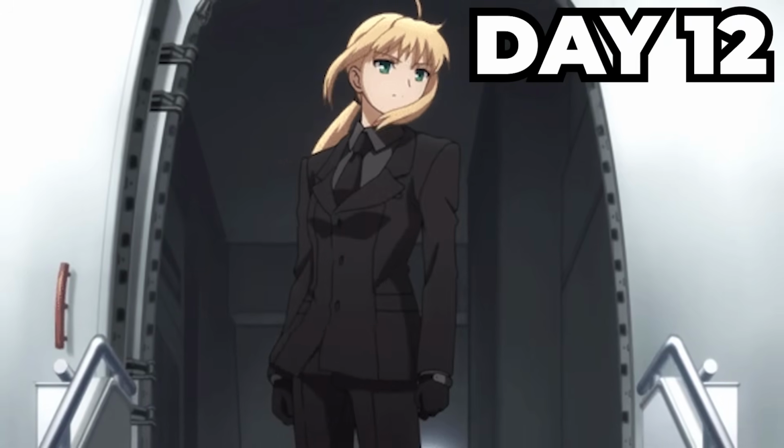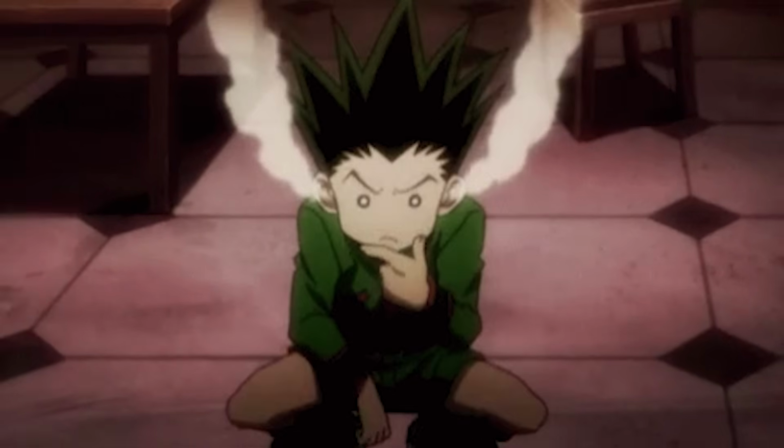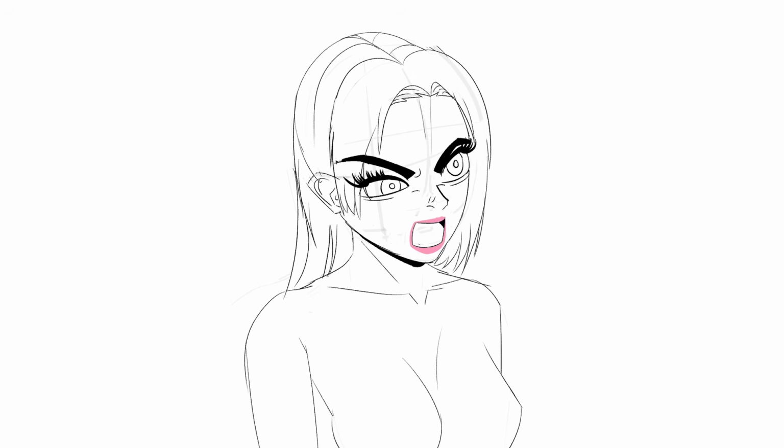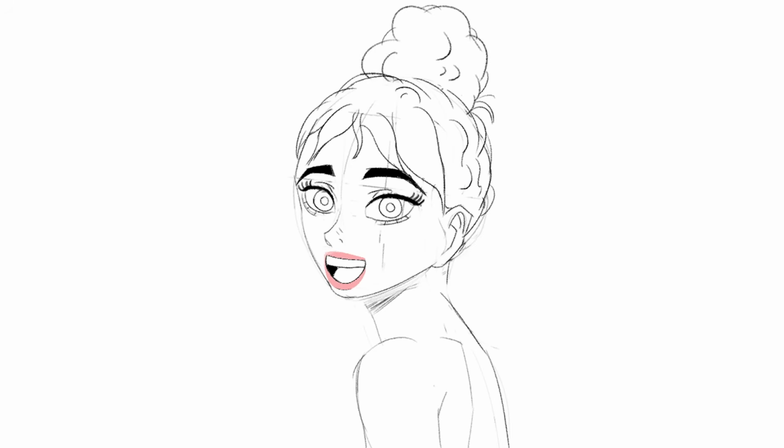Alright guys, today's face day. Because faces are just the most important thing you can draw. And right now I'm going for hard angles. Like right now I'm drawing this face with the camera below her. Also I drew this one with the camera slightly above her. But yeah, I think I ended today with some really cool looking faces. I think I did a good job here.